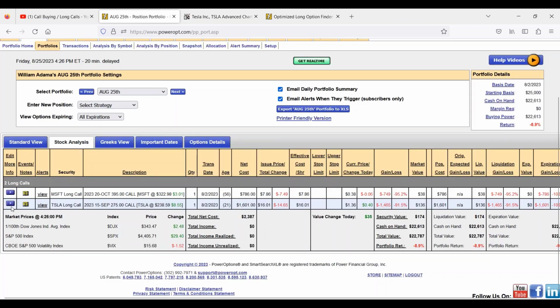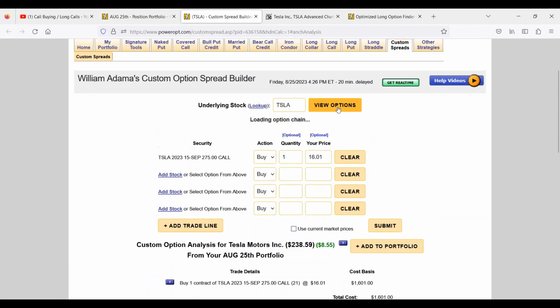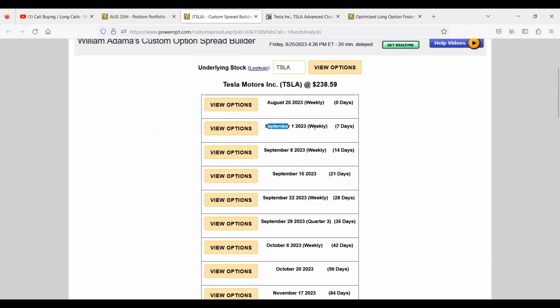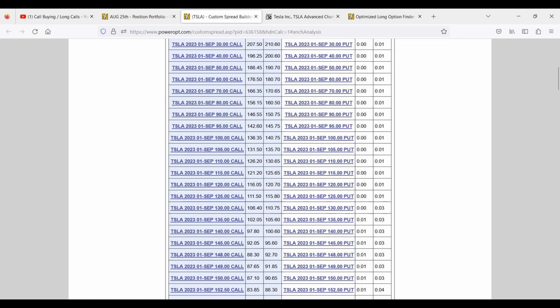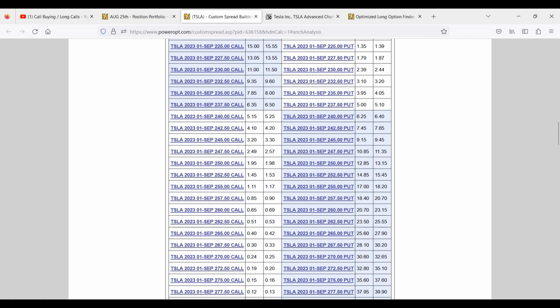Let's go back to your original position here on Tesla. Okay, there's that 1601. We know we're losing 1465. Converting now, we can't use August 25th, so we can only use 3 cycles: 1st, 8th, and 15th. Again, this has to be based on your projections of where you think the stock's going to go, because I don't want to necessarily get locked in a loss. But I can generate some premium against the position. I only have 3 cycles, so it's going to be close.